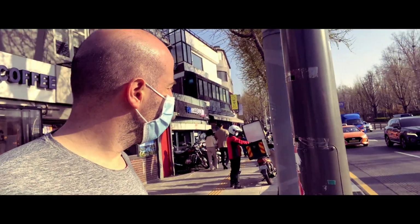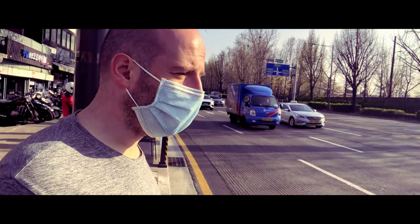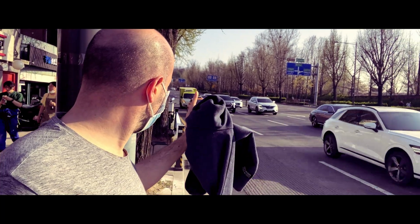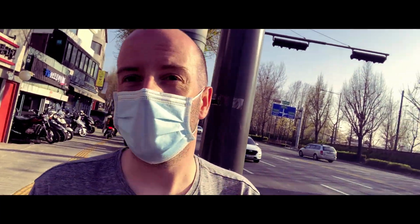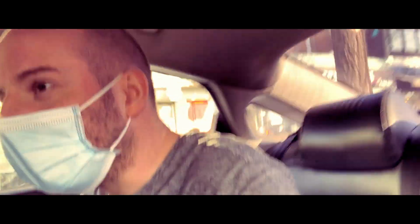On my next day, I'd like to go to the DDP, the Dongdaemun Design Plaza. I thought it might be easy to grab a taxi here to go there, but it took me 20 minutes. The driver was very friendly, but I can understand now why it took so long for me to find one to pick me up.